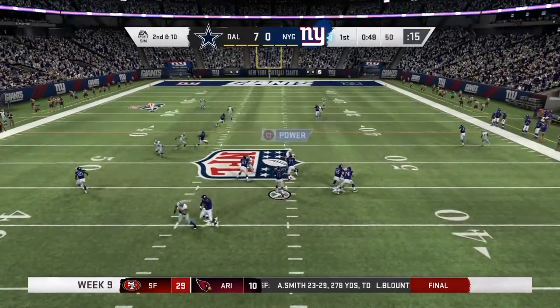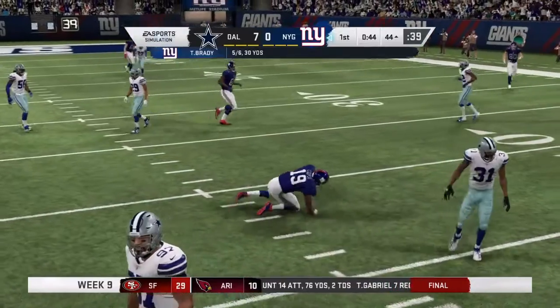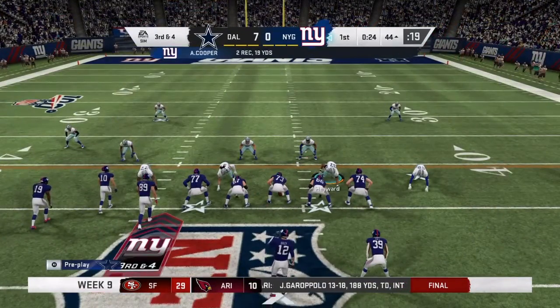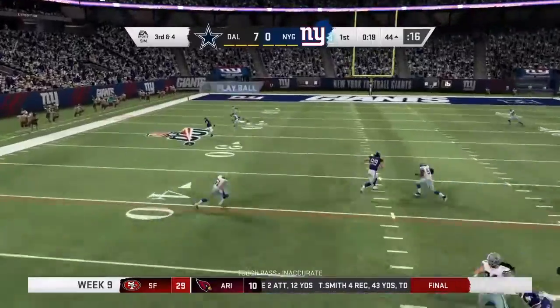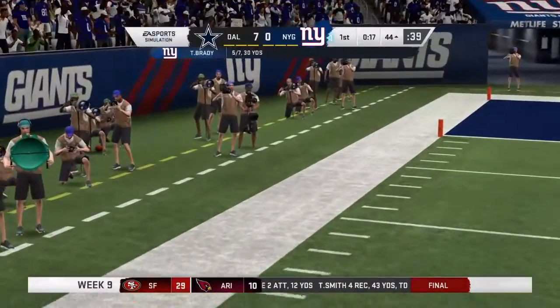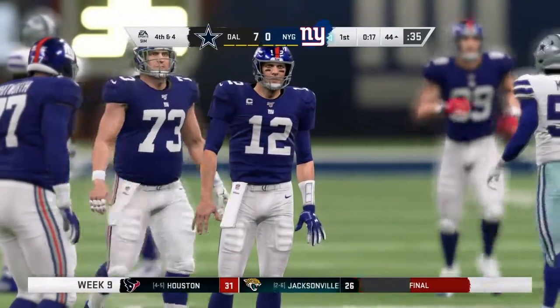Now Brady. He's got a man, complete. It's Amari Cooper. They face a 3rd and 4 after that last completion gets them 6. From the gun, it's Brady. And that'll be incomplete. Well, they took their shot all right, but it comes up empty, and it's 4th down.